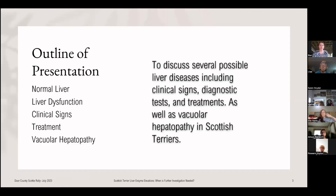So, a brief outline. We're going to discuss several possible liver diseases, including clinical signs, diagnostic tests, and treatments. And then we'll also cover in a little more depth vacuolar hepatopathy in Scottish Terriers.